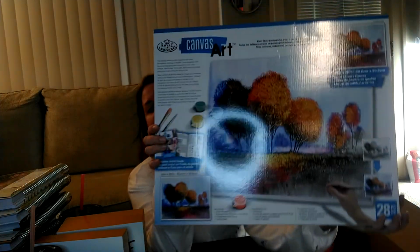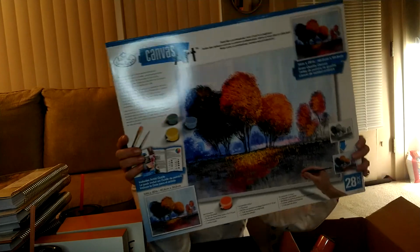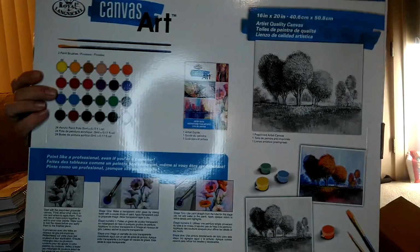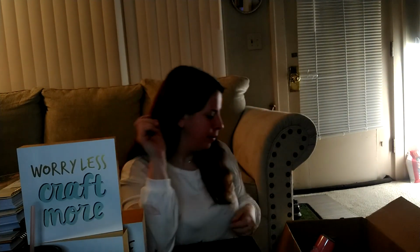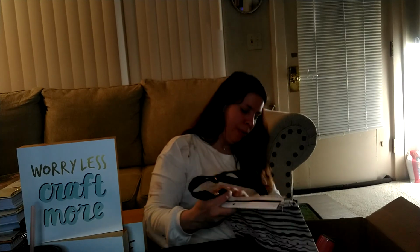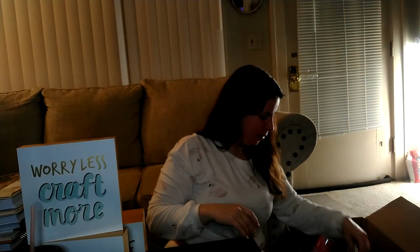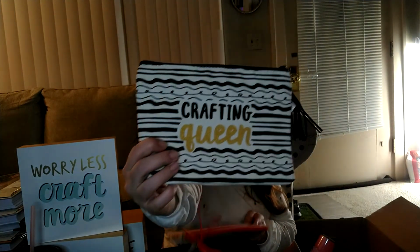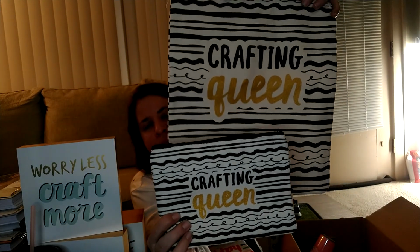And here is another canvas art, and this was a tree. So I got two trees and two skylines. So that was really awesome. Really cool finds. Work less, craft more, for sure. Crafting queen. The matching bag, crafting queen. So that's really cool. That was like a total complete set. And that's what I'm talking about.